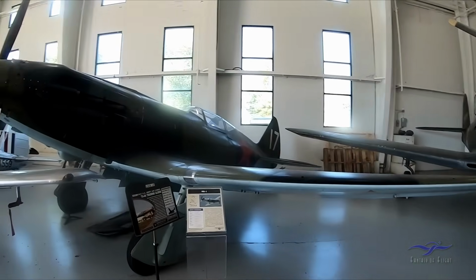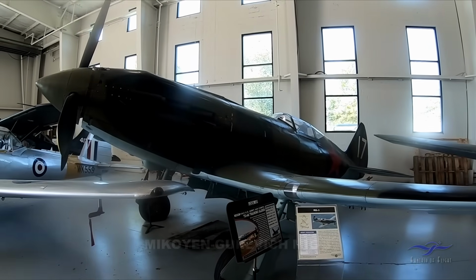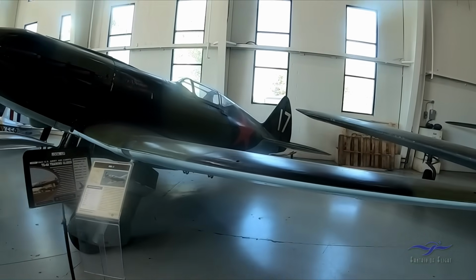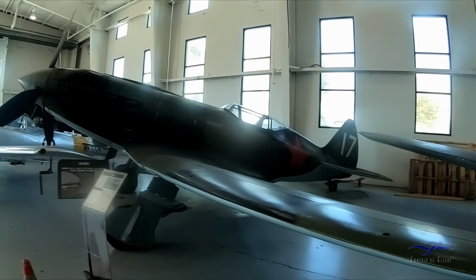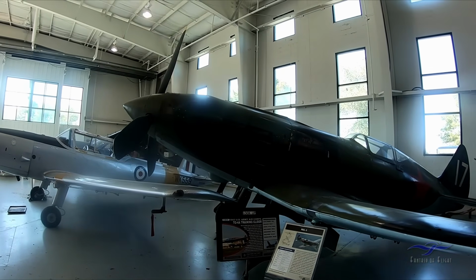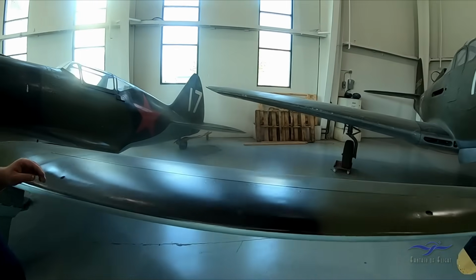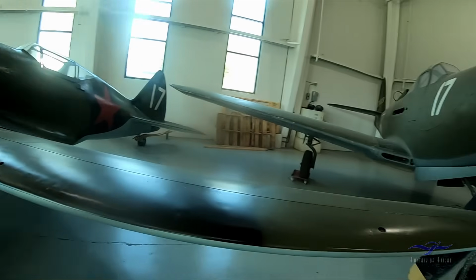Oh, now that's pretty cool. This one's one of two flyable in the world. There are some build quality issues with it. It's not a regular flyer. Where did it come out of? Russia. So the restoration was done over there. It doesn't have the original engine, it's been fitted with an Allison. What's fascinating about it is the Russian construction methodology that uses a lot of wood, because they just didn't have the luxury of the aluminum alloys that we were able to use for aircraft.